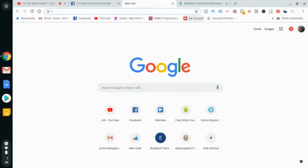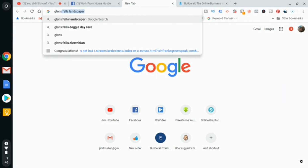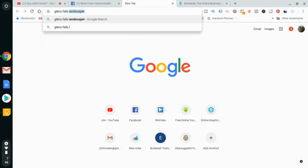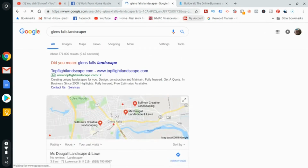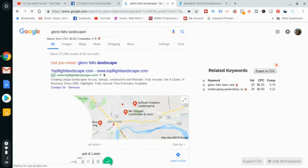So you go to Google, right? And let's say you're going to go to the town, one of the towns I'm close to, that's a major town, is Glens Falls. And if we go landscaper, Glens Falls landscaper. Now the first one that comes up will be an ad, okay? Always 2, 3, 1, whatever, could be an ad. Okay, so the first one that comes up will be an ad.